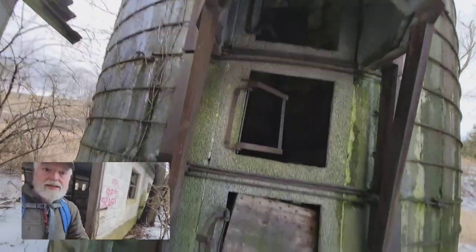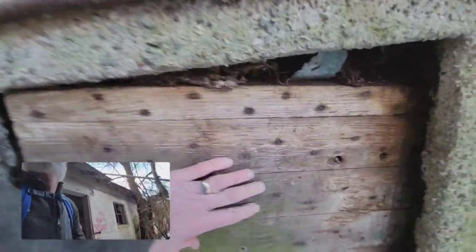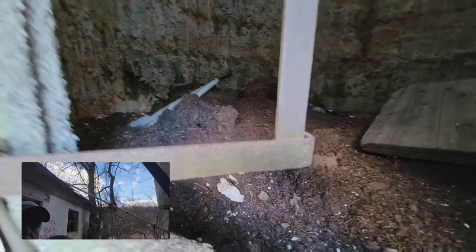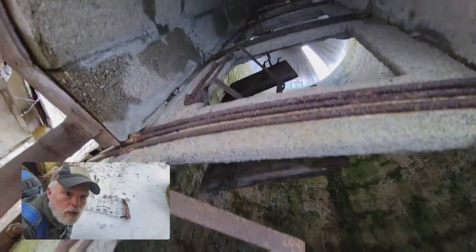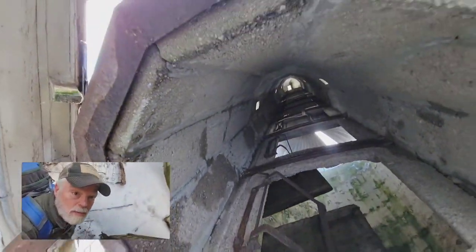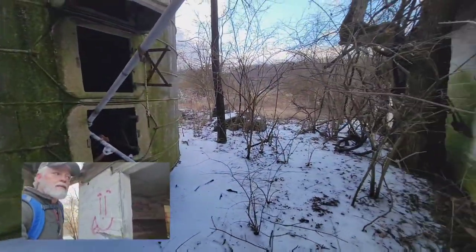Let's see, here's one that's still in place. Old hinge door. Man, look at all the feed that was left in there. This has a lot of old feed in it. I'd imagine the mice are having a field day with that, but that's old feed. So this is a way up to the top from the outside. I can climb that. Not me, not today. Let's go on back in here.